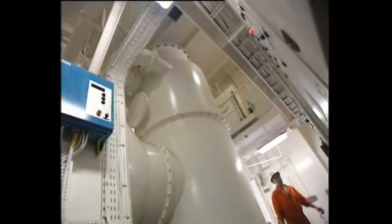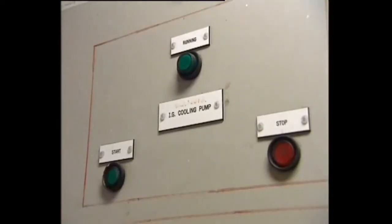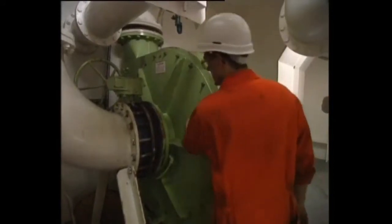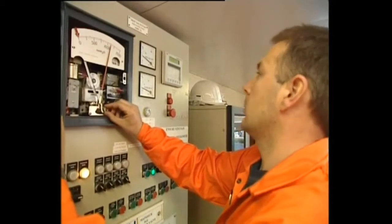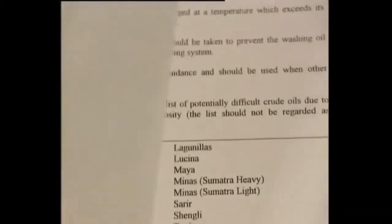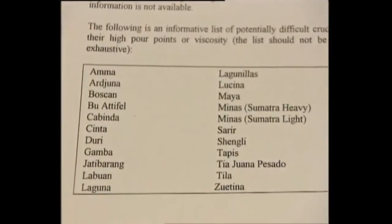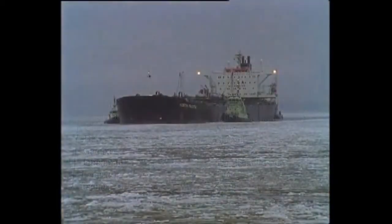Crude oil washing is only possible with inert tank atmospheres. So this makes the inert gas system another component of the COW system. The inert gas system is dealt with in a companion training package. The final component is the right crude oil. Some heavy crudes are designated unsuitable for COW by the IMO because they are very viscous. Check your ship's COW operations manual for details.